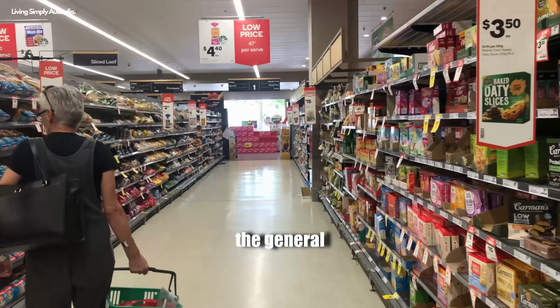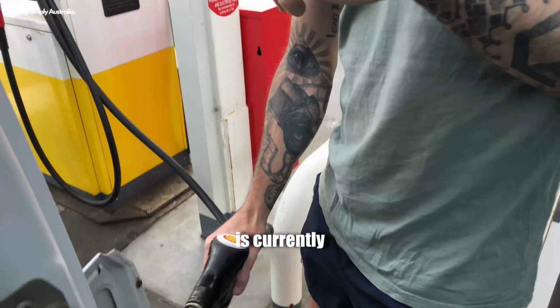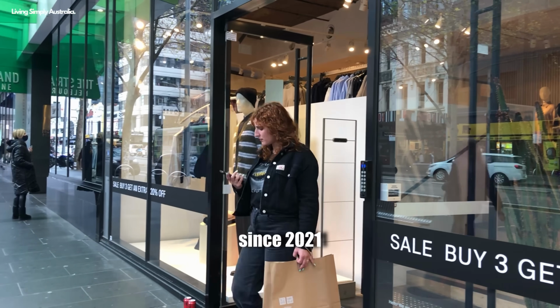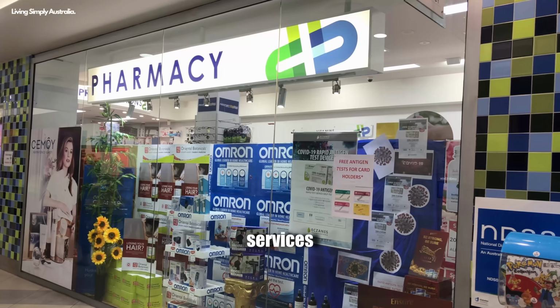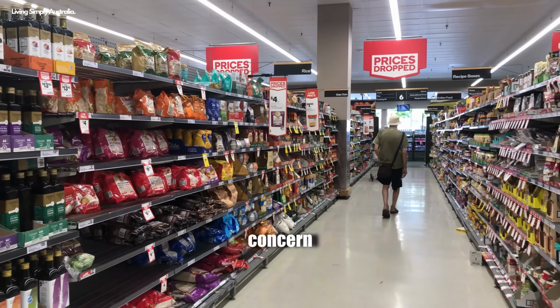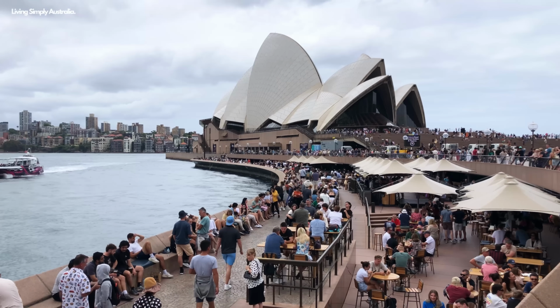As you may be aware, the general cost of living in Australia has risen over the past few years, and while inflation is currently at its lowest level since 2021, access to affordable housing, food, and essential services continues to be a significant concern for many Australians. So in this video, we're going to talk about the cost of living in Australia and key things you need to know if you're planning to move here.